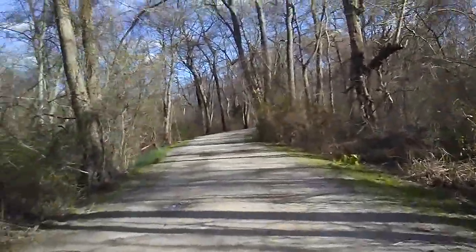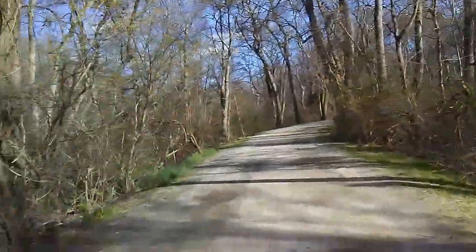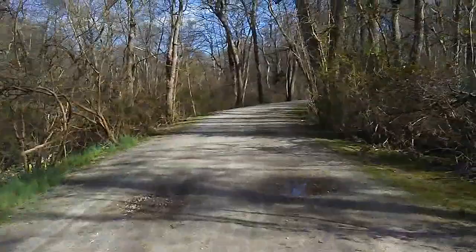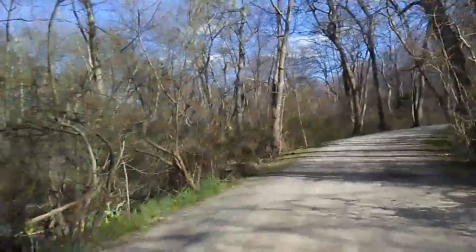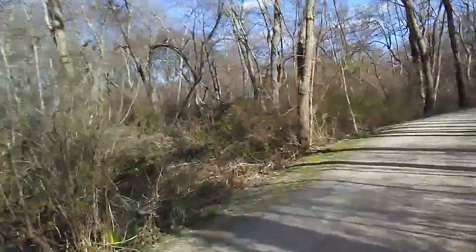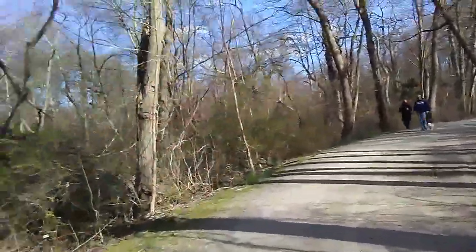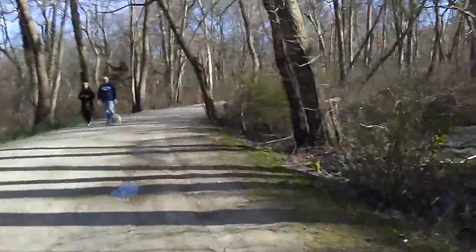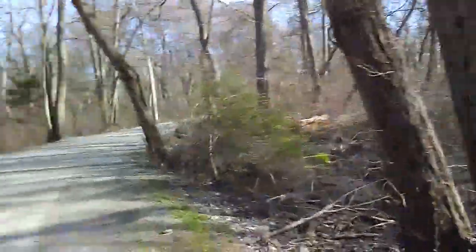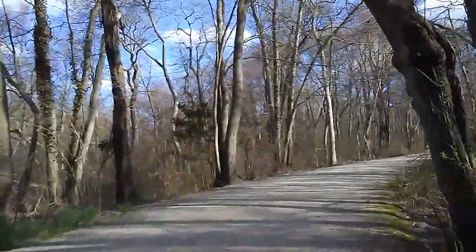So, you're getting to see how nice it is here. Of course, it'll be even more colorful when these swamp maples, they're just starting to bud now. They will bud soon, though. Yeah, the cardinals... These are all wetlands.